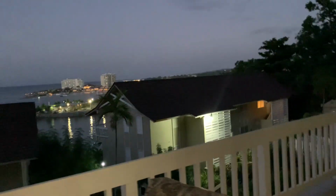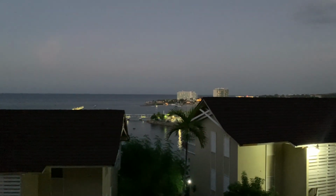Last but not least, we've got this gorgeous view. Now this balcony is so huge, and it connects to the second bedroom, and here we go with this gorgeous view. I wish there was a cruise ship right now, but look at that view, guys. And this is definitely worth it.